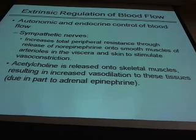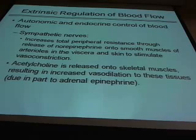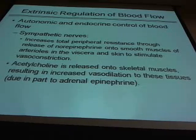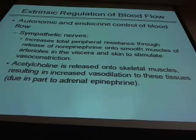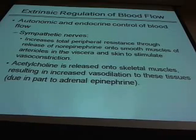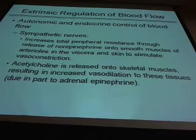Okay, extrinsic regulation of blood flow, autonomic and endocrine control of the blood flow. Sympathetic nerves, fight or flight, increases total peripheral resistance through the release of norepinephrine onto the smooth muscles of the arterioles in the viscera and in the skin, to stimulate vasoconstriction. Remember, in fight or flight, the blood is going to go to where you need it: the brain, the lungs, the heart, the liver, and the skeletal muscles. It's going to take it away from the skin, the intestines, the kidneys. They can all do without it for now.